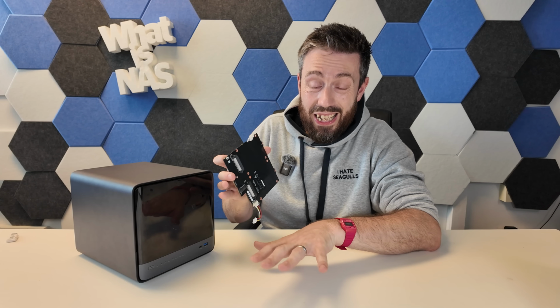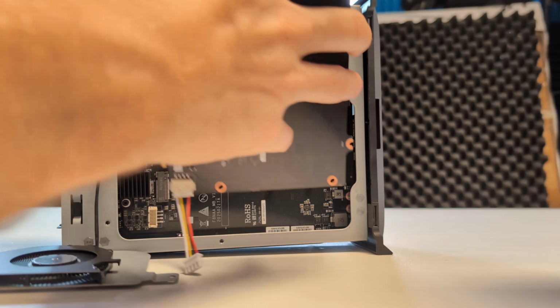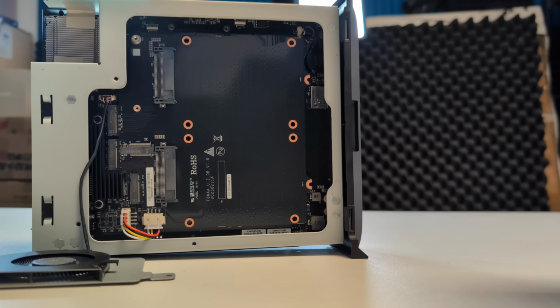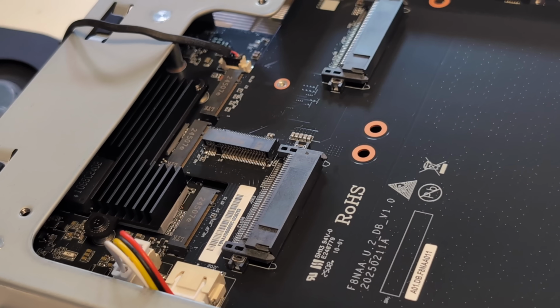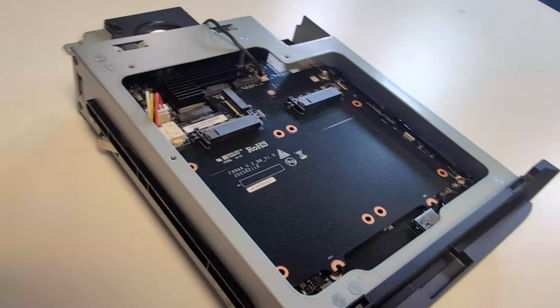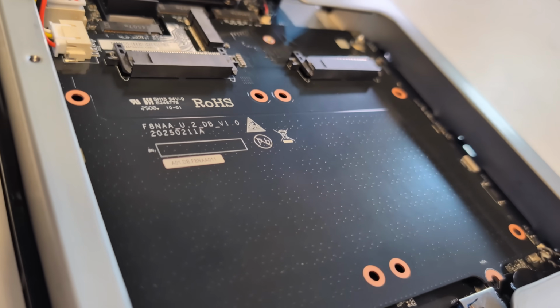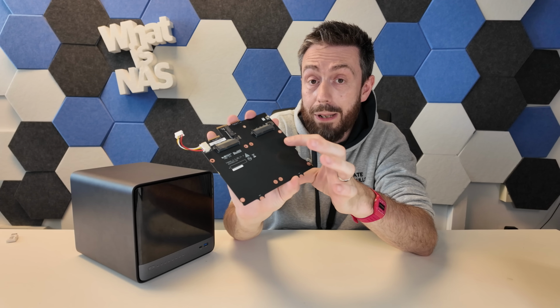Now, if capacity is the name of the game, there is actually an adapter for this device that allows you to turn those 3 M.2 slots at 4x1 and 1 at 4x2 into a 2x U.2 card with an M.2 as well. So you can use that M.2 for your OS drive and take advantage of much, much higher capacity drives, all the way up, by the way, to 15mm height there.